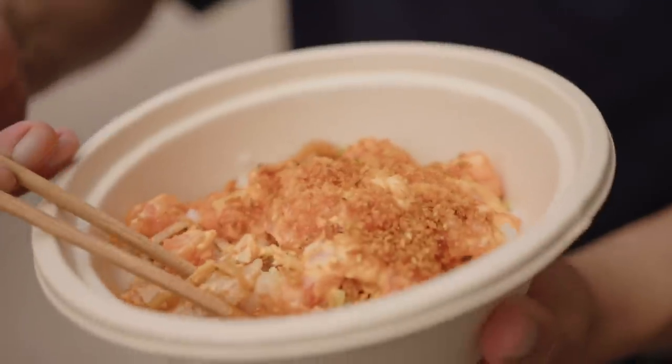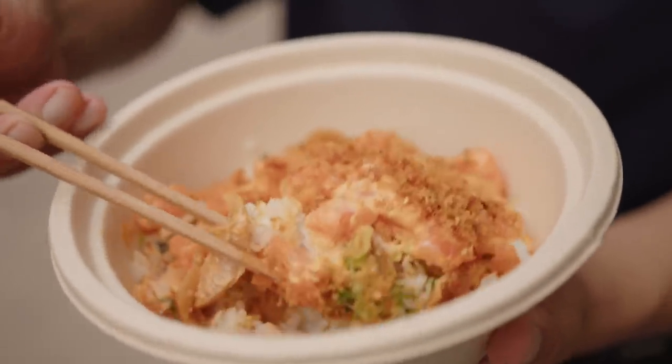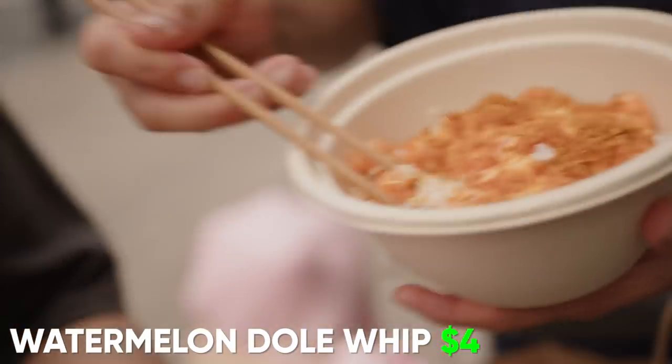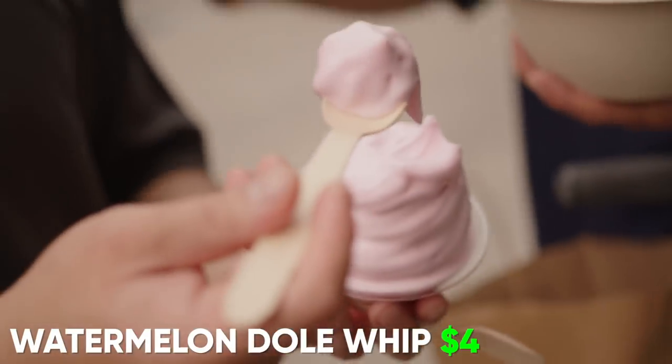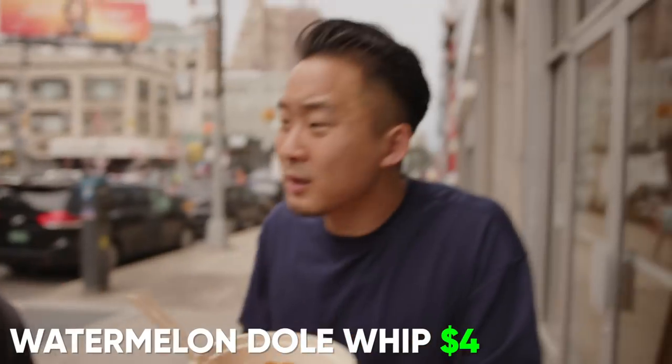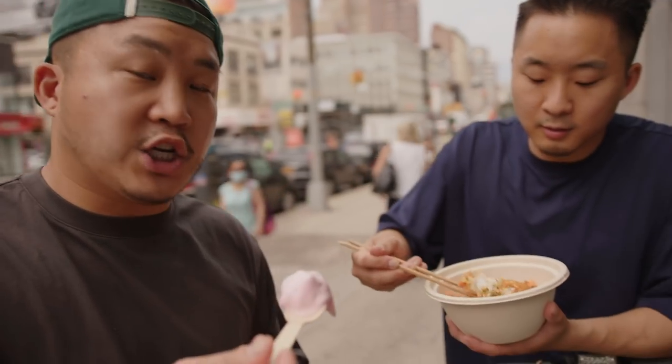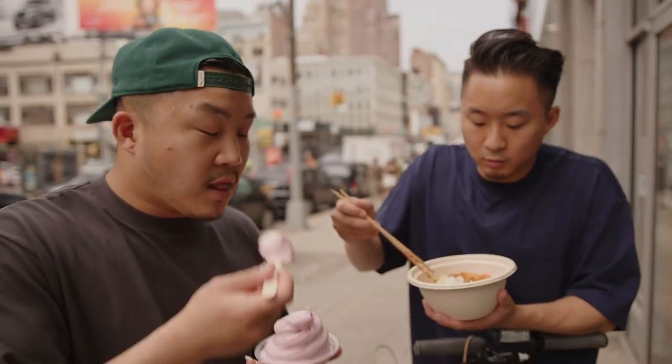Yeah. So David, we got extra fish. This one cost us $15, but you can get this for what, $12, $13? The Dole Whip was $4.50. This is watermelon Dole Whip. Wow, everybody loves Dole Whip. But now they got the watermelon one. You know, for me, I'm more of a watermelon guy over pineapple guy. So here we go, Chikarashi, cheap Chinatown eats part 10.